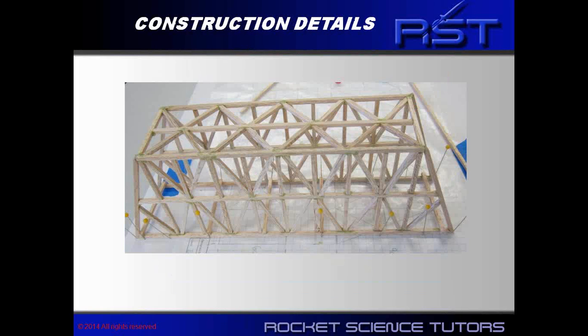So, construction details. This is an example of what a bridge would look like. You can see the front side, the right side, and the top side all built together. So this would be an example of after their bridge design. And you can see all the different faces. And this is all built from that 2D image, from the design on a piece of paper.